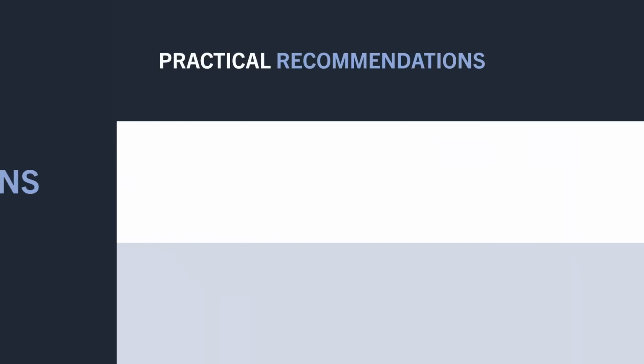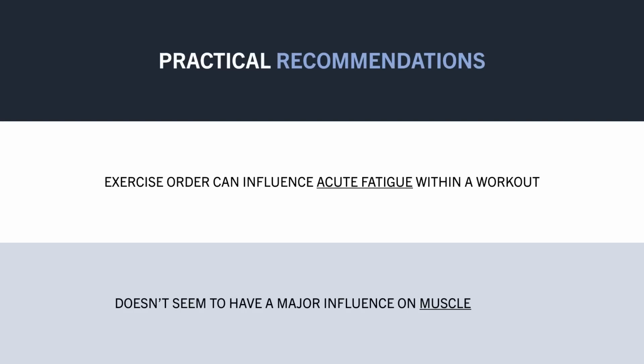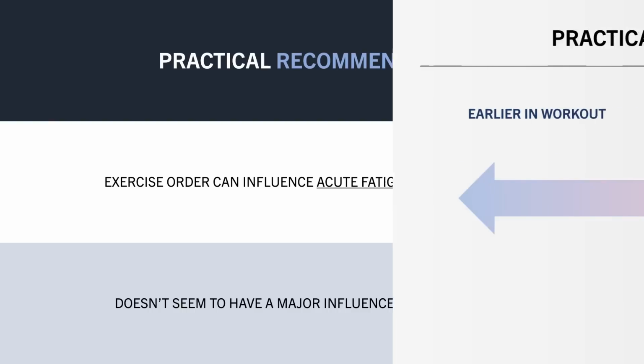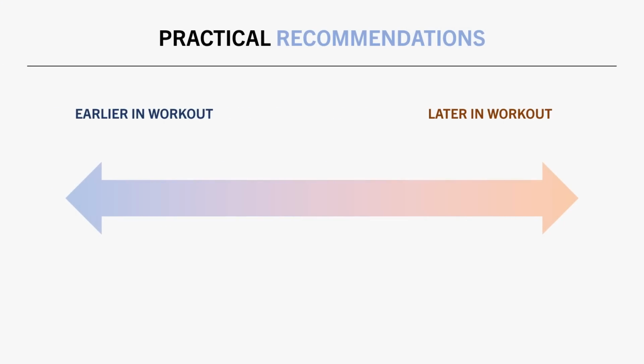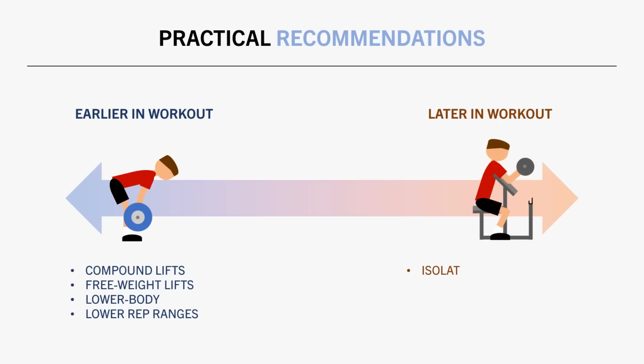Well, the order we perform our exercises within a workout can have an impact on acute fatigue and therefore the performance of subsequent sets. However, this doesn't seem to have a major impact on muscle growth, provided that we are taking each set close to failure. Although, to make things maximally effective, it may be beneficial to structure our workouts with the following considerations in mind. Compound free weight lower body exercises performed in lower rep ranges should generally be performed earlier in the workout, and isolated machine-based upper body exercises performed with higher rep ranges should generally be performed later in the workout.